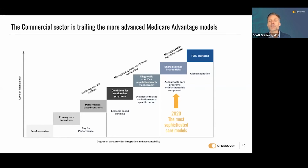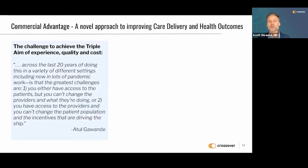But for employers, they're actually not there yet. They're much further back, about 4 to 5, maybe 6, 7 years behind where the most advanced Medicare Advantage players are. So what this creates is an opportunity for the commercial sector to learn from Medicare Advantage. And can we create a commercial advantage equivalent? And so with that idea in mind, that's what we're introducing today.